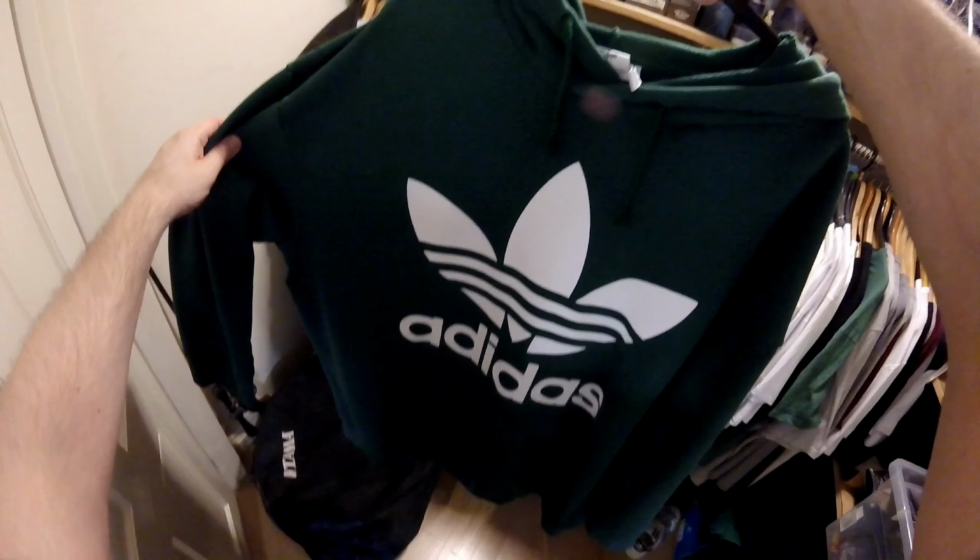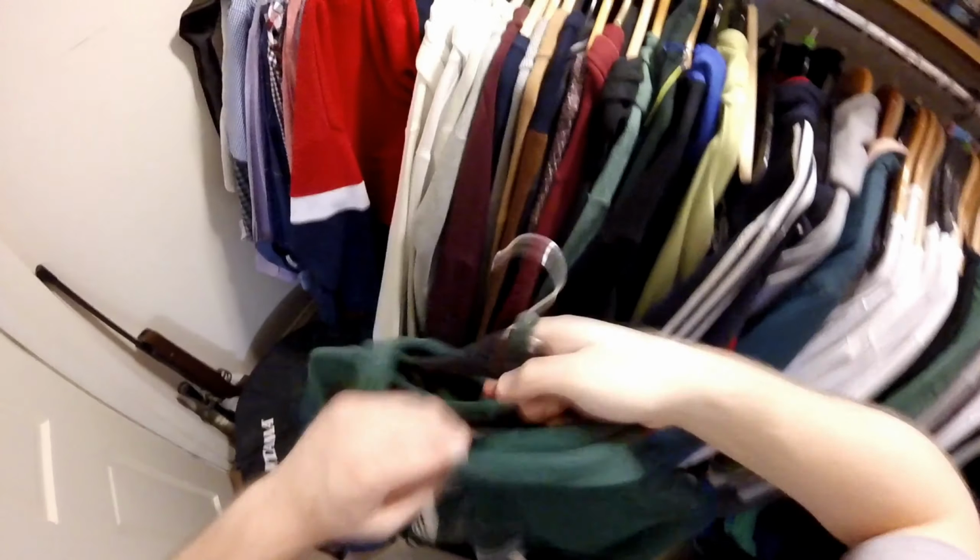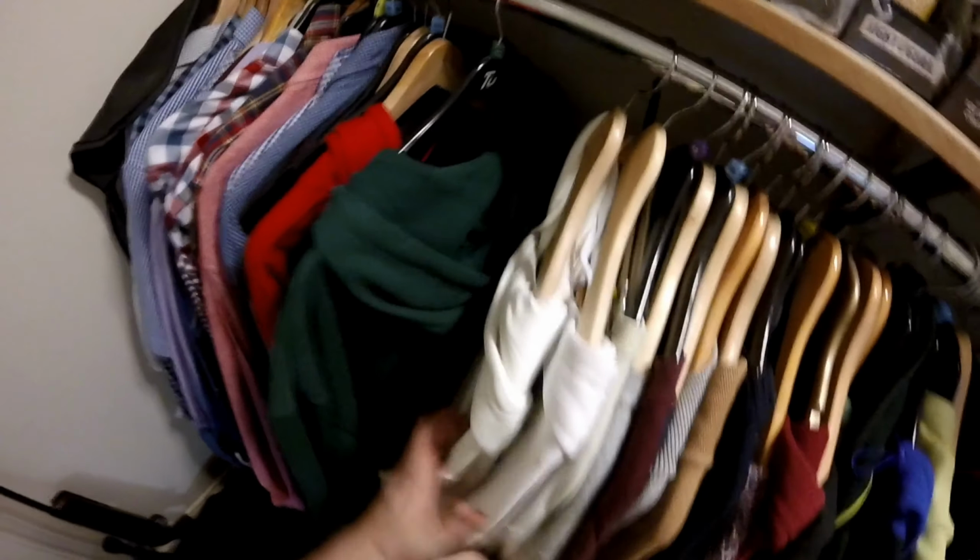billboard. I don't know. I don't think I'd ever wear that in public, like ever. And I've barely worn it around the house because of what I said at the beginning. It's kind of too nice.